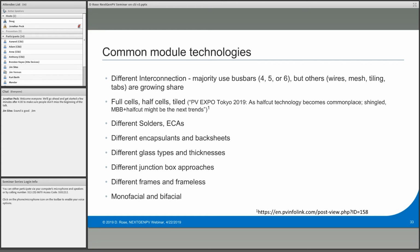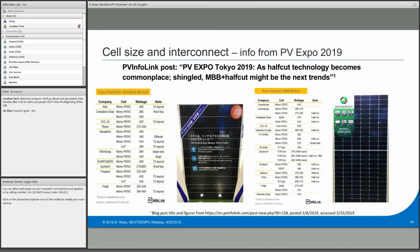The module technologies, there's a huge amount of information on that if you delve into it. Different ways of interconnecting, even using conductive adhesives instead of solders, full cells, half cells, strips of cells that are then tiled, different approaches to materials in monofacial and bifacial. If you look at these news sources, you'll see some posts where somebody will report on one of the shows. This was one from PV InfoLink about one of the big expos in Tokyo, and it's almost as good as walking around the floor. They give examples of, well, for shingled modules, here are the companies that they saw doing it, the type of cells, the wattage. It gives you a good sense of what's out there.